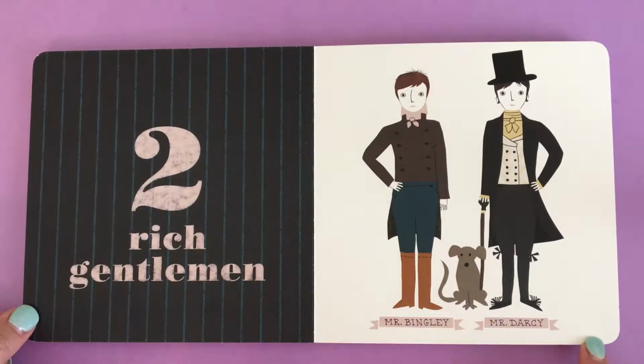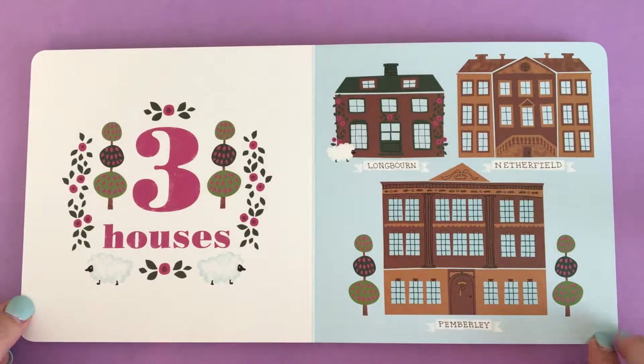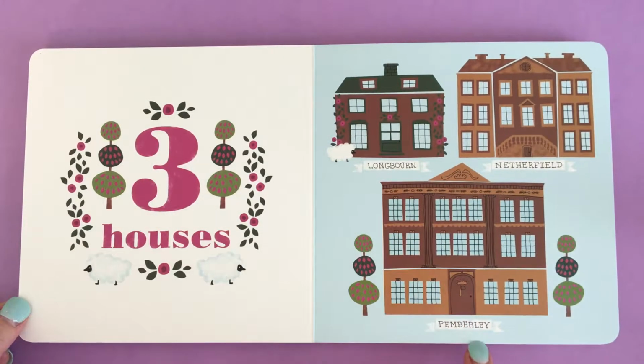Two Rich Gentlemen. Here we have Mr. Bingley and Mr. Darcy with their little doggy friend. We have Three Houses, and those of you that know Pride and Prejudice will recognise Longbourn, Netherfield and Pemberley.